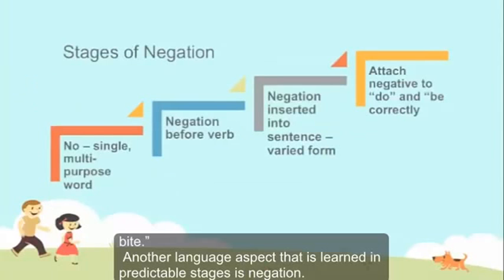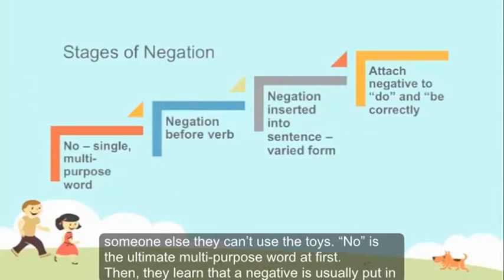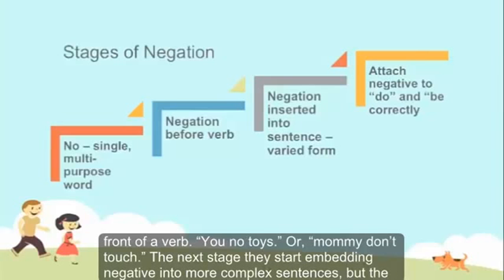Another language aspect that's learned in predictable stages is negation. At first they learn no, and they'll use it for everything. No toys may mean that they don't or can't find their toys, or it could be telling someone else they can't use the toys. No is the ultimate multi-purpose word at first. Then they learn that a negative is usually put in front of a verb. You no toys, or mommy don't touch.